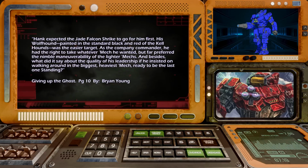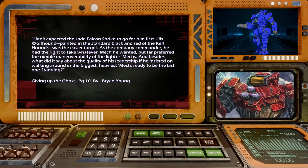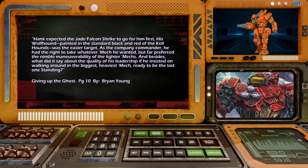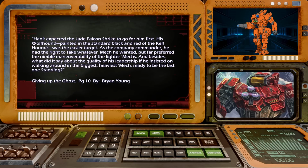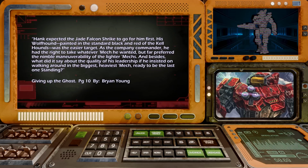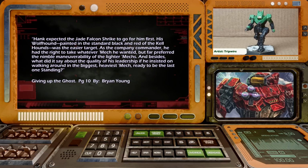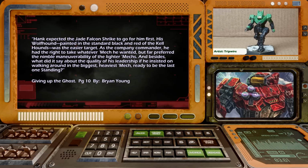Think expected the Jade Falcon Shrike to go for him first. His Wolfhound, painted in the standard black and red of the Kell Hounds, was the easier target. As the company commander, he had the right to take whatever mech he wanted, but he far preferred the nimble maneuverability of the lighter mechs. And besides, what did it say about the quality of his leadership if he insisted on walking around in the biggest, heaviest mech, ready to be the last one standing?